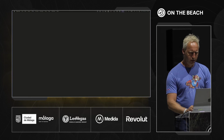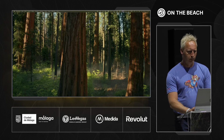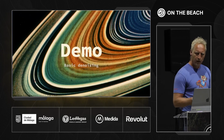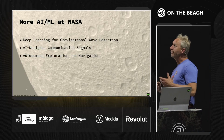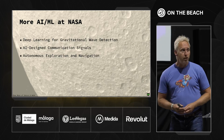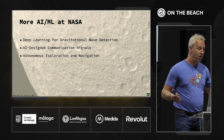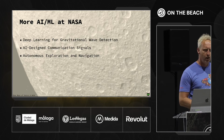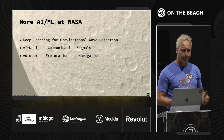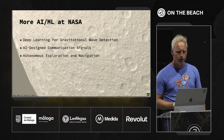Let's go back to the presentation. And I think I already mentioned it: gravitational wave detection. They're still there. I tried to find some more information on it because I think it's interesting that they can actually do that one, but not really something.